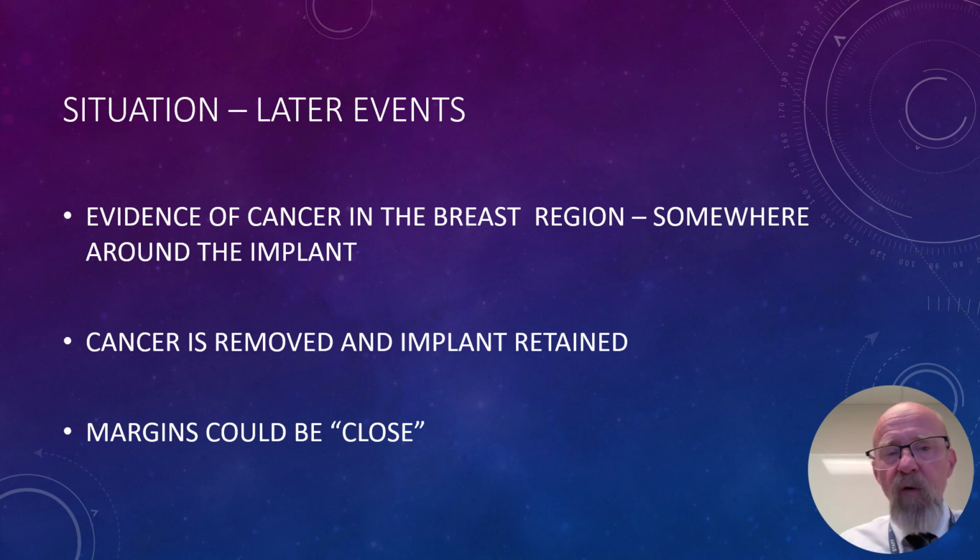And then following over time, let's consider some later events, that in fact there is an indication of cancer in the breast region. Now, the breast tissue largely was previously removed, but there can be little bits around the implant, or cancer can come back more deeply in the chest wall. And let's suppose that more surgery has been done when the cancer has been found, but the implant is retained. And in that situation, you might imagine that there's not a lot of extra maneuvering room to take an extra wide skirt of tissue. So the surgical margins could be what we call close.